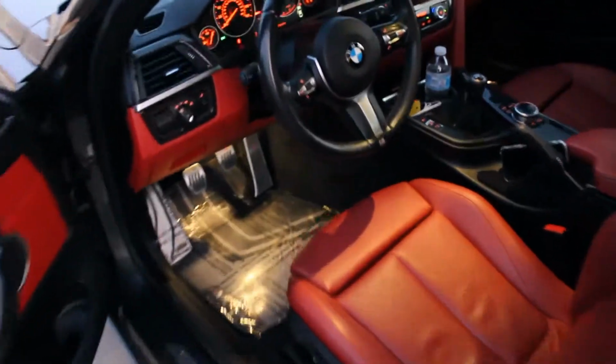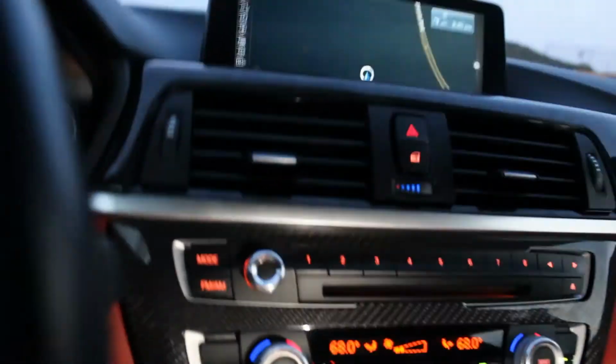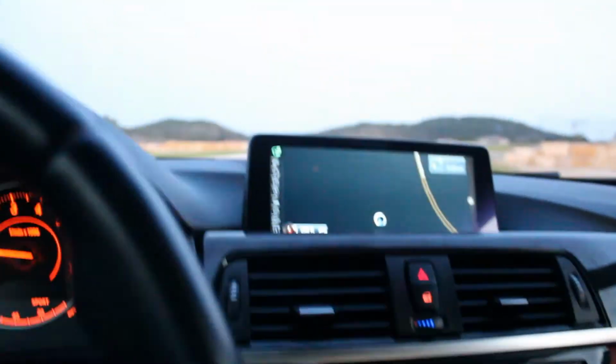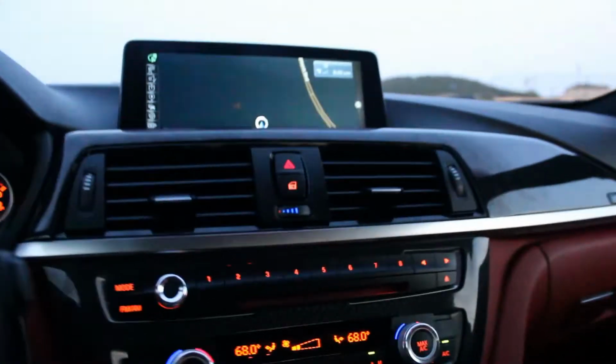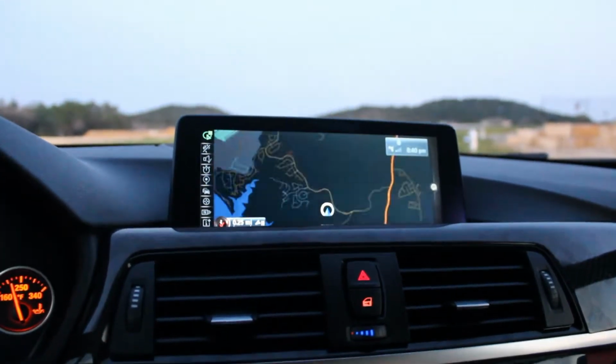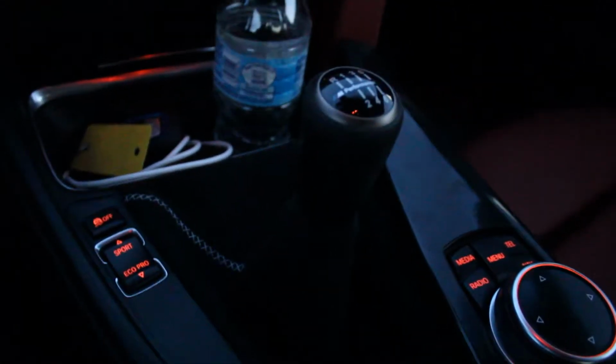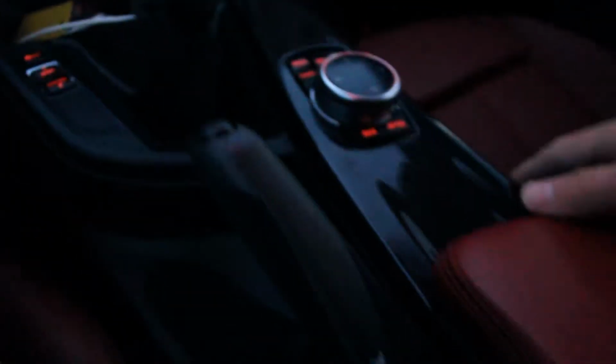And this is probably one of my favorite parts of the car. The red interior, the red dash, stupid clean. It's got carbon fiber trim. And then it's got the updated iDrive, which I love. It is so HD. It's kind of unbelievable, but it works so well. And the previous owner put in this like, it's like an Alcantara shift boot with the M Performance shifter, and it feels so nice. Same with this, the handbrake.